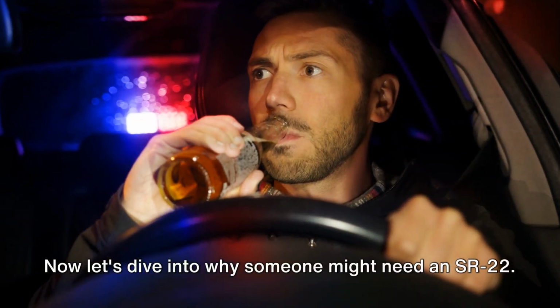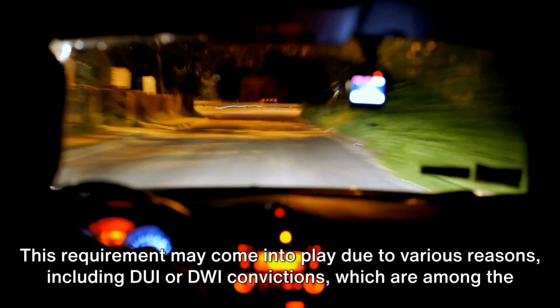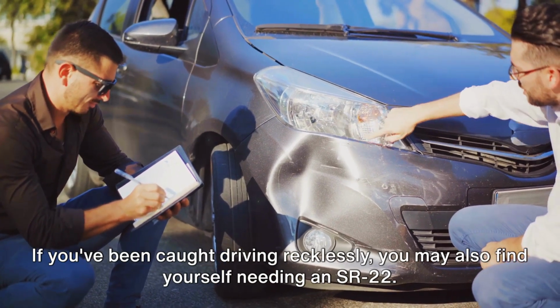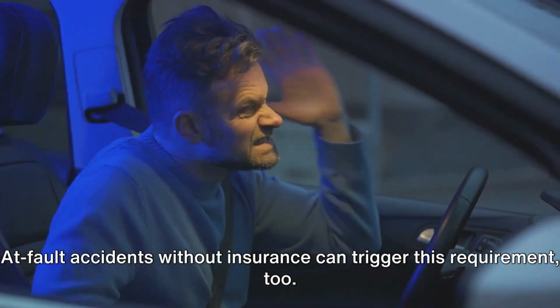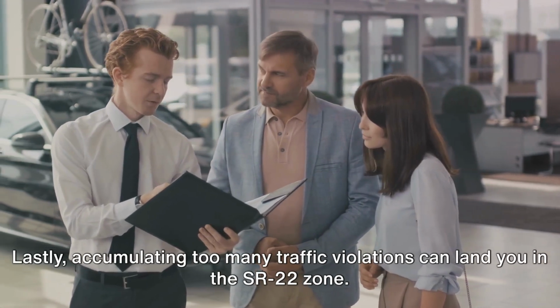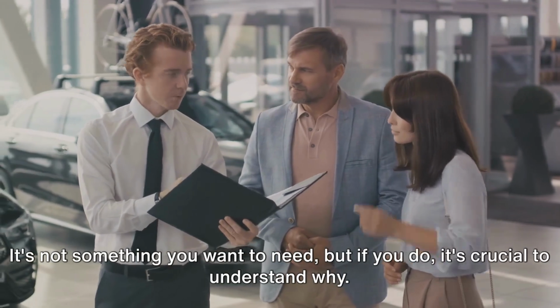Now let's dive into why someone might need an SR22. This requirement may come into play due to various reasons, including DUI or DWI convictions, which are among the most common. If you've been caught driving recklessly, you may also find yourself needing an SR22. At-fault accidents without insurance can trigger this requirement too. Lastly, accumulating too many traffic violations can land you in the SR22 zone. It's not something you want to need, but if you do, it's crucial to understand why.